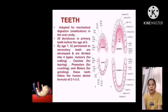In addition, wala to sa PowerPoint pero idadagdag lang namin ang isa pang part ng alimentary canal, which is the esophagus. The esophagus or gullet runs from the pharynx through the diaphragm to the stomach. The size of the esophagus is about 20 cm or 10 inches long, and its function is to be a passageway that conducts food by peristalsis to the stomach.